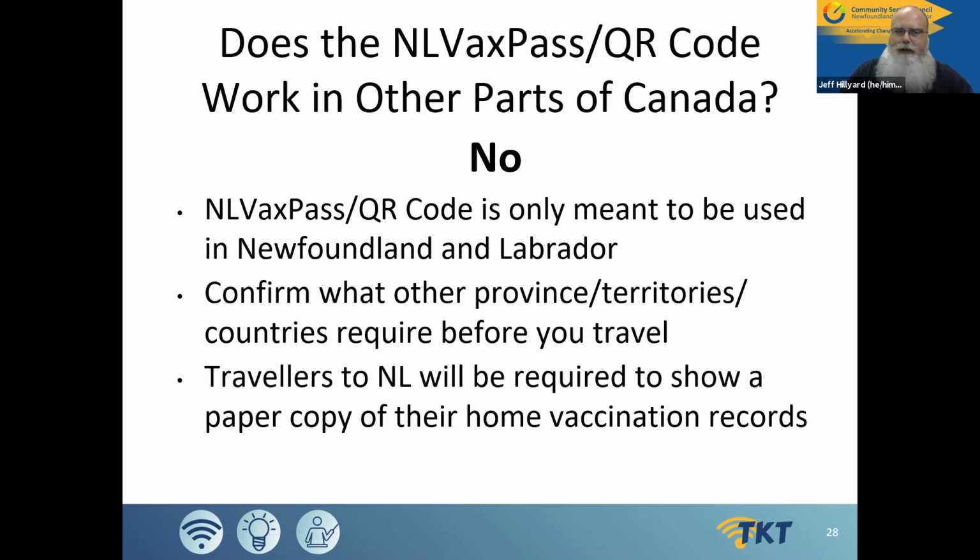your vaccinations. Travelers who come to Newfoundland and Labrador will be required to show a paper copy of their home vaccination records. So they're not going to be able to come here and download the NLVaxPass or print a QR code once they arrive. They'll need to bring with them their paper copy, and they'll still be able to get into all these non-essential services with their paper copies from their home province, territory, or country.